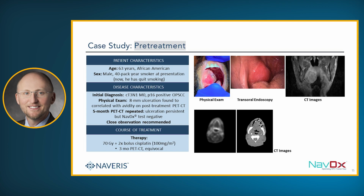And he went on to have concurrent chemoradiation with two 100 milligram per meter squared boluses with our partners in Turlock. And he came back to see me about 2 to 3 months later. I hadn't really seen him. He lives close by to this outside facility. But he comes back because there's a PET scan at 3 months that's hot and positive, saying, "Oh, well, maybe you actually need to do an operation after all."